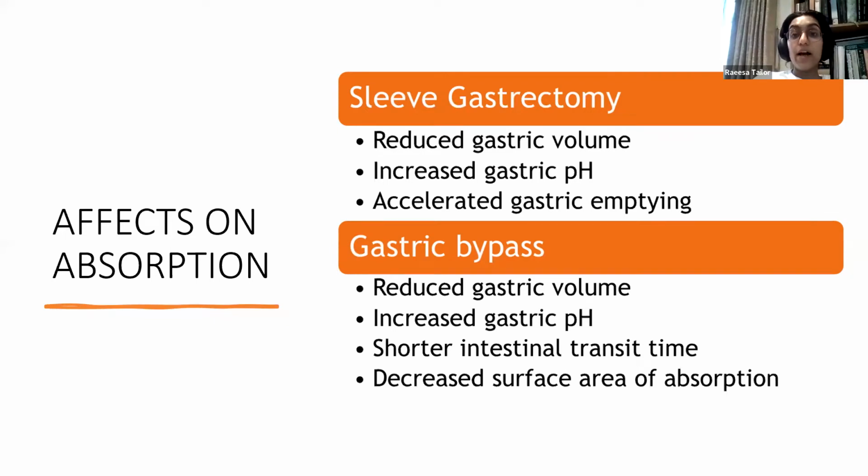And with the gastric bypass, you're going to have all three of these things. Again, a reduced gastric volume, an increased gastric pH, and a shorter intestinal transit time, so the path that the medicine needs to take in order for it to be absorbed is shorter. And you're going to have a decreased surface area of absorption post-gastric bypass surgery.